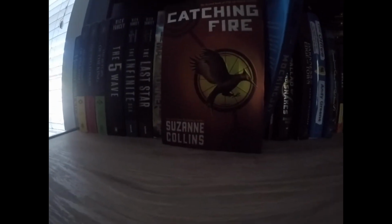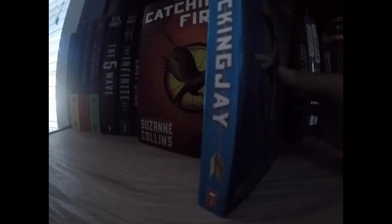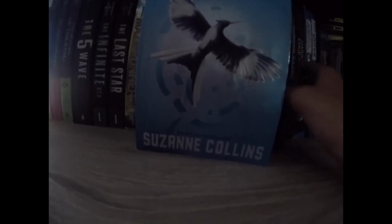And then I have the Hunger Games trilogy by Suzanne Collins. I love the Hunger Games. I told you in a previous video, I don't have the original. I have a special edition cover. I just think it's very nice. And then I have the original Catching Fire paperback version and Mockingjay. There's nothing too special about these. They're the paperback originals. I really love these books. They are one of my favorites. The Hunger Games will always have a special place in my heart.